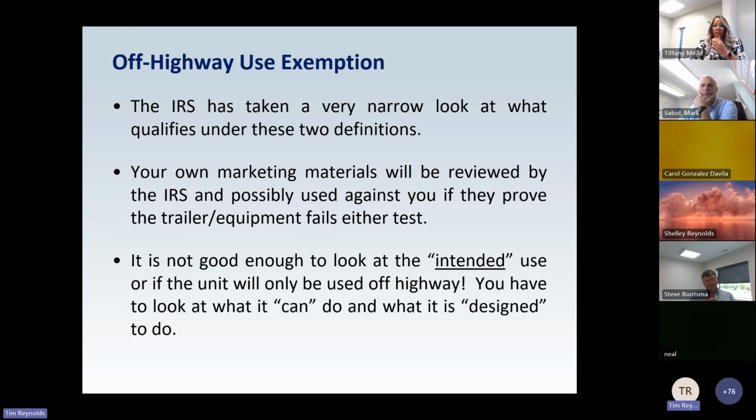The IRS will place heavy scrutiny on this. They'll take a very narrow look at what qualifies. You will probably be required to submit various designs, engineering specs, things of that nature. If you do get examined, your own marketing materials will be reviewed, and they could possibly be used against you. If there's something that contradicts what you're selling, if they find that, gosh, this doesn't meet that test, so be careful with that.